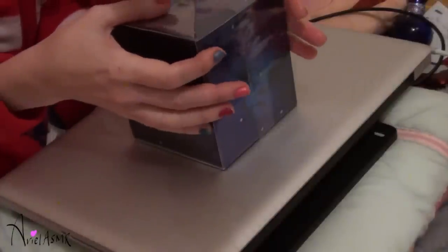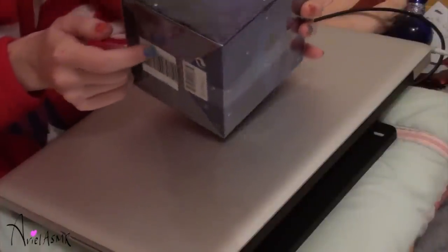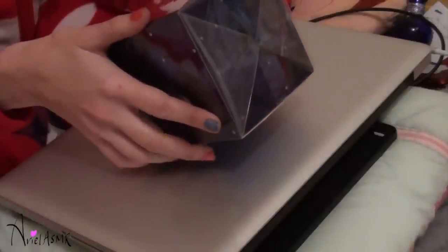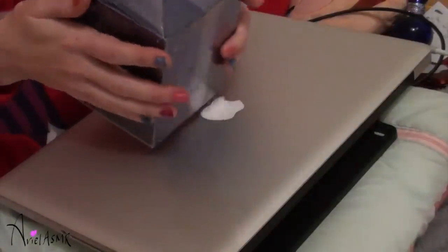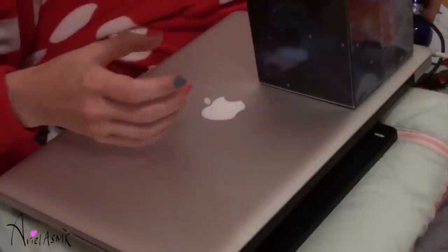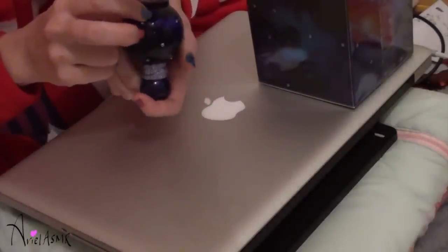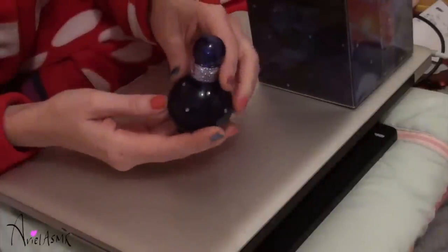Very lovely packaging. Very nice box. Make sure that the cling film is not coming away there. Just on this underside. There's the barcode. Okay. This is the 100ml Midnight Fantasy by Britney Spears. So we do have a sample here. A sample bottle. So this is a 30ml.